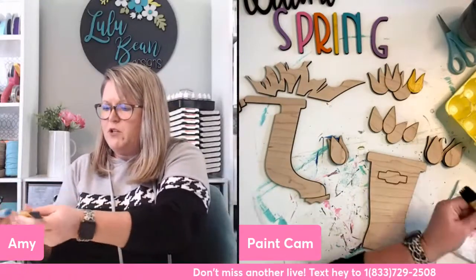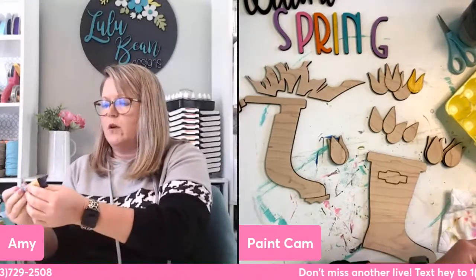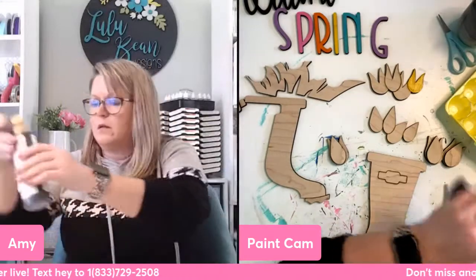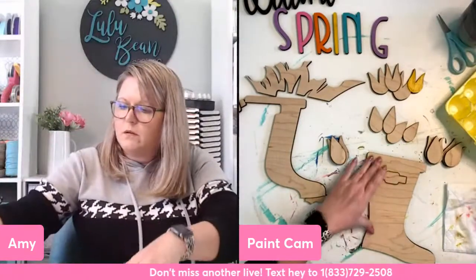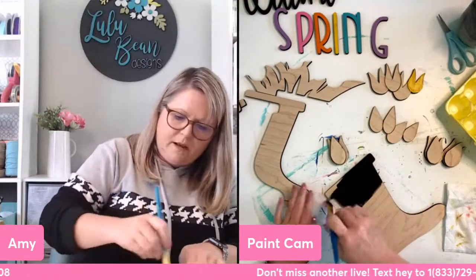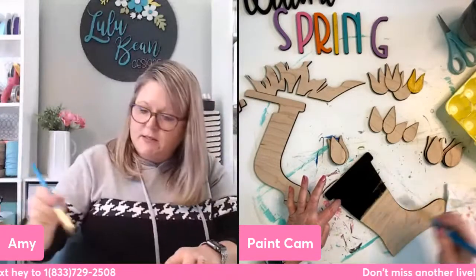Do y'all have the problem of your paintbrushes coming apart? Now it's getting water all down in it. It might be because I left it sitting in water too long. That one has come apart. That's gonna be one. Now I can still see my buckle through here to know where to put it. I don't know if you can see it on camera, but I can still see my score lines through the paint.